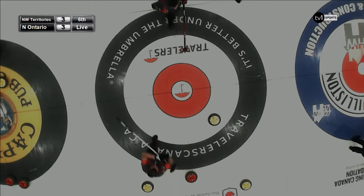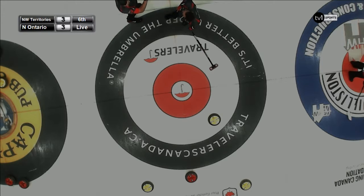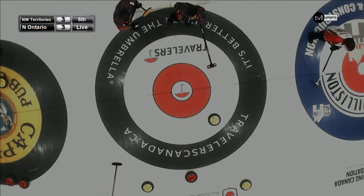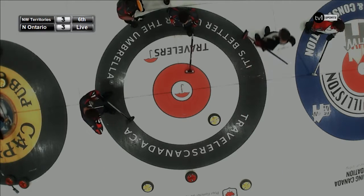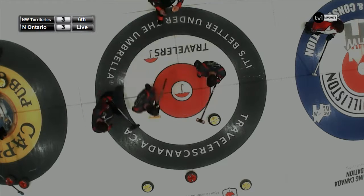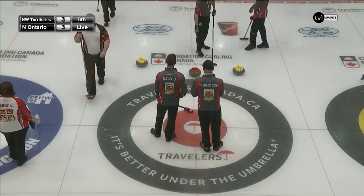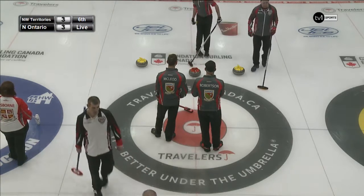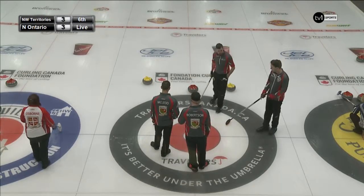Timeout, Northwest Territories. Just heard the official saying timeout on Echo, meaning sheet E, our sheet. Right. Northwest Territories has 8 minutes and 30 seconds remaining. Team Ontario has 12:45. So plenty of time.